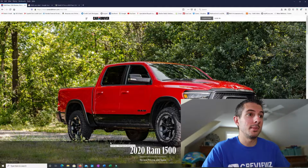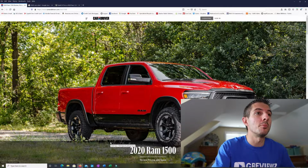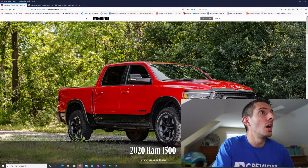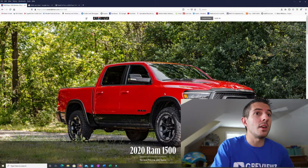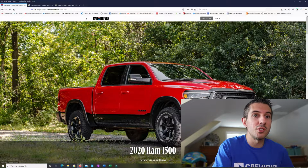Next truck up is a 2020 Ram 1500 with the Rebel package. Actually, it is a Rebel. It's a whole other trim level that Ram offers. This truck right here, I think it looks really good. All right, there's no chrome on this. You have silver on it in the front a little bit. Barely. You have silver and black wheels.